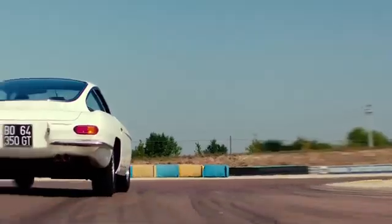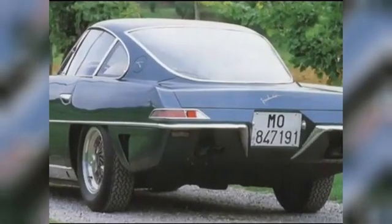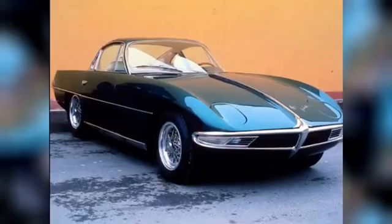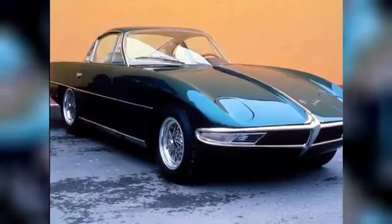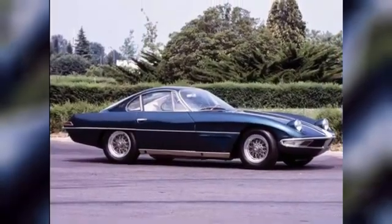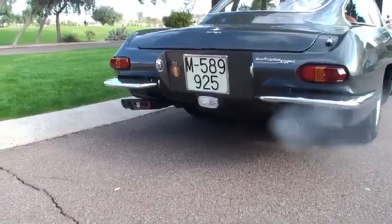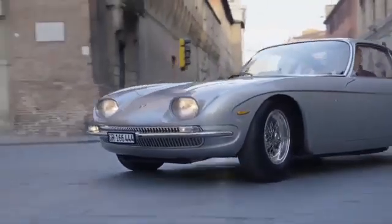When it was showcased at the show, it received both positive and negative remarks. The positive remarks boosted Ferruccio's confidence in the car's potential, and the negative remarks helped the engineers make the necessary adjustment. But one thing was for sure: Lamborghini entered the automobile market with a bang.